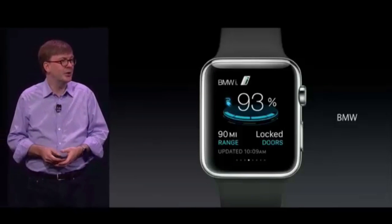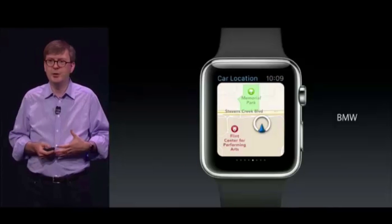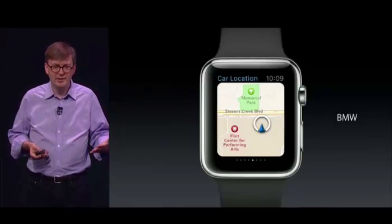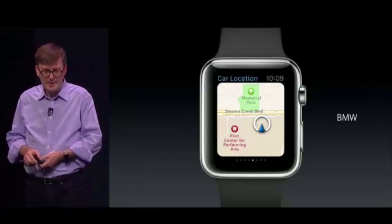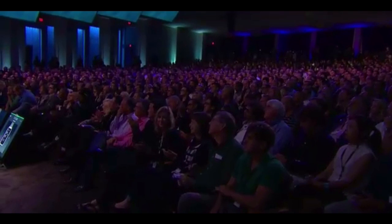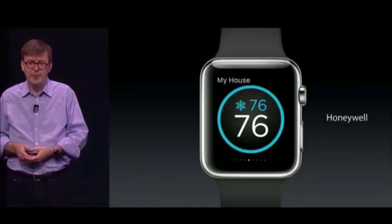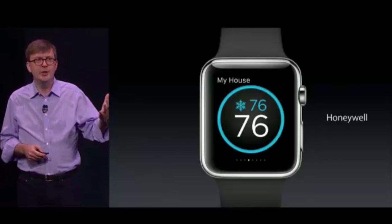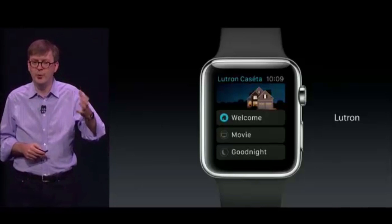BMW lets you see the charge level in your car, and if you forgot where you parked it, it will actually show you a map of where you left your car, and then directions back to it. MLB lets you see the current sports scores. Honeywell lets you control the temperature in your home. With the Lutron app, you can control the lighting and the scenes in your home with one tap.